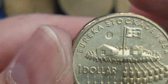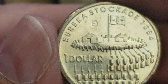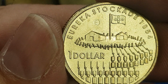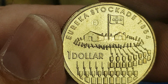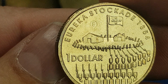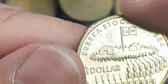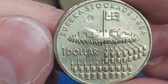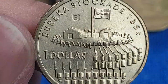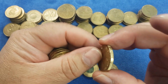So this coin, one of a few that was actually minted or counter stamped at the place where the coin originates from or is about, the Eureka Stockade. So this is the commemoration of, was that 2004, 150 years since the Eureka Stockade. Wow, I've zoomed in way too far. Really nice looking coin. It's in really good nick. So mustn't have been in circulation very long, but that's another great keeper.